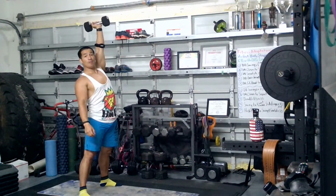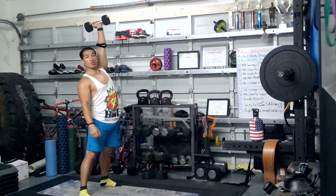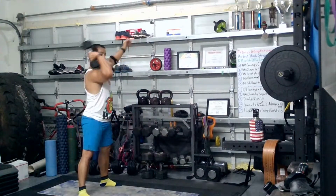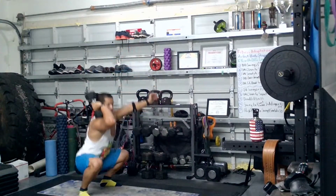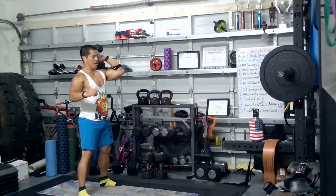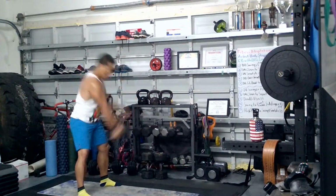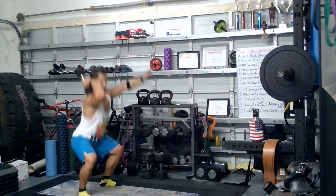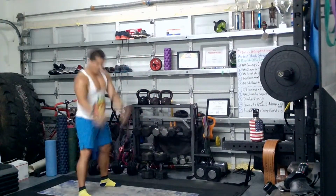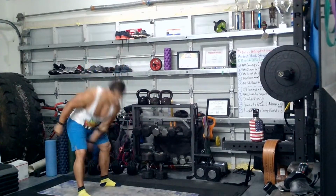So I'm going to go straight from the top. I'm going to switch into a power clean on the right side, and then I'm going to squat. Let's go. So clean, power clean, squat, come up. That's 1. Switch it. Clean, squat. That's 2. Switch, power clean, squat. That's 3. Switch, power clean, squat. That's 4. Switch.